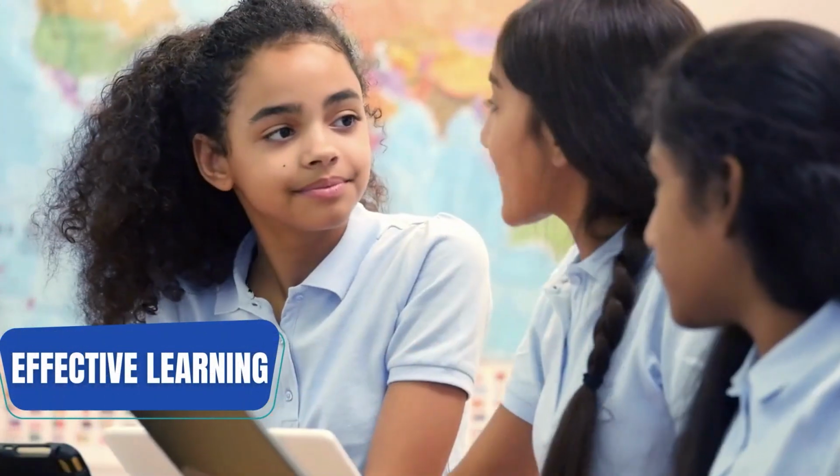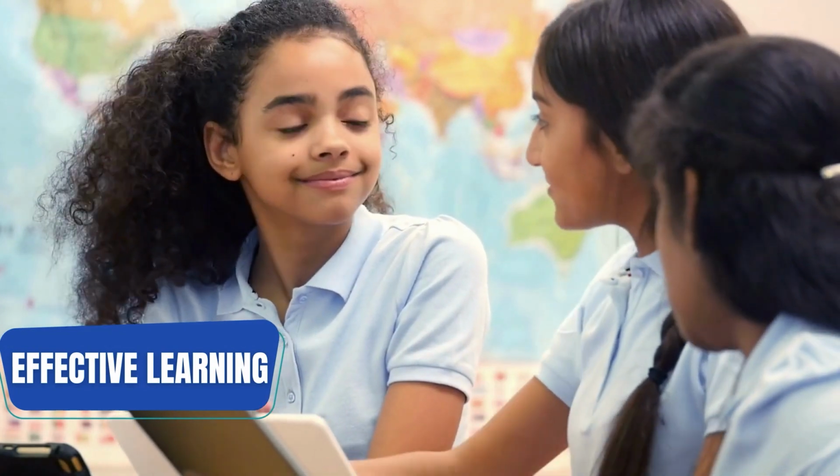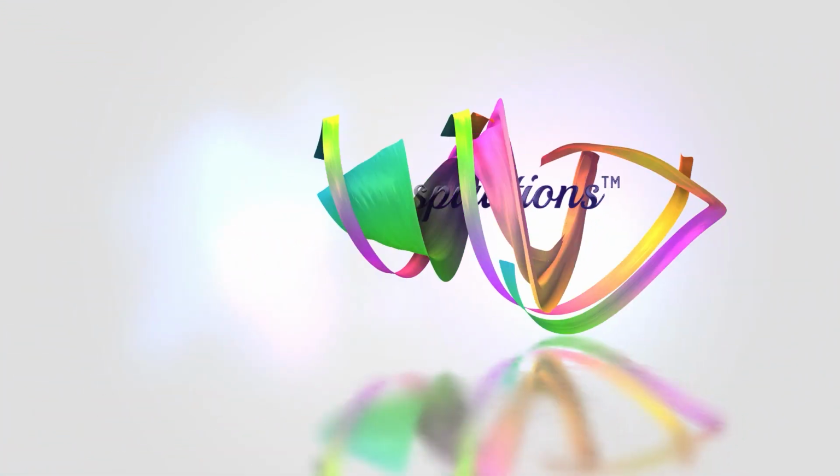So there you have it, guys. Use these strategies backed by solid research, and you'll be designing engaging activities that promote effective learning like a pro. Let's make learning awesome and give our students the best education experience.